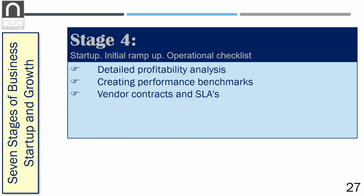Let's keep going. The vendor contracts. So what are the vendors? Who are the vendors who are providing your goods and services? What is their contract with them? What understanding, what negotiations have you done with them to come up with the best SLAs that benefit you, that also doesn't hurt them? Remember, the discussion with the vendor has got to be a win-win.